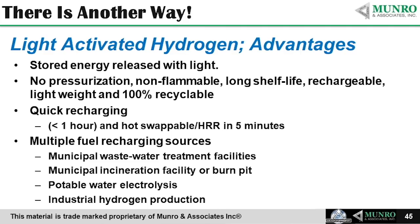This has stored energy, and it's released with basically a laser light. There's no pressurization, no flammability, none of that stuff. It's quick charging. You swap out these plates in about 5 minutes. There are multiple ways of recharging the source, basically through wastewater treatment facilities, incinerators, all kinds of nasty stuff that we just let go into the atmosphere. These are the kinds of ways that we would probably figure out how to get this recharging source in place.